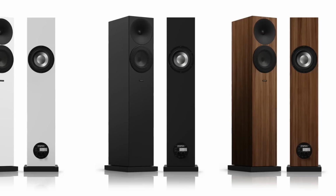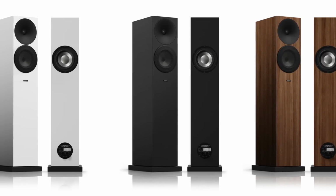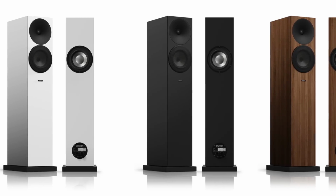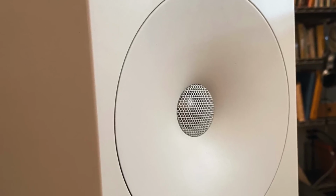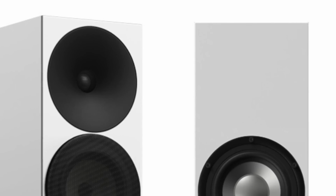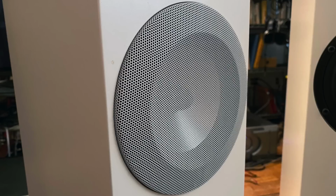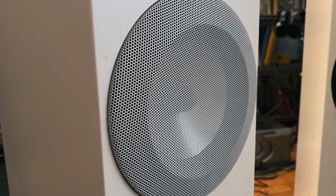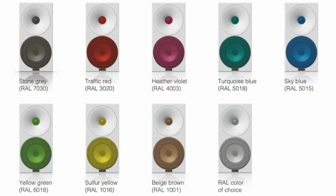I keep forgetting to mention the price. The price is $3,940 a pair in satin white or satin black, and $4,310 a pair in real walnut finish. But there's endless variation. The waveguide, which is stylistically the most distinctive part of Amphion speakers, they all share these really cool looking waveguides, can be had in white or black. And then the grills, the mesh metal grills that cover the tweeter and the woofer, can be had in a zillion different colors, it seems. So there's lots of customization that's possible.